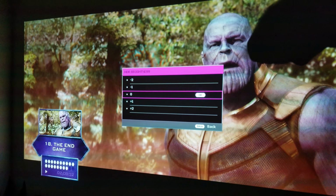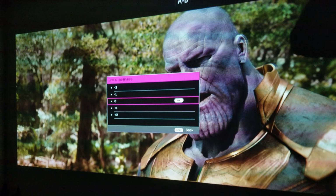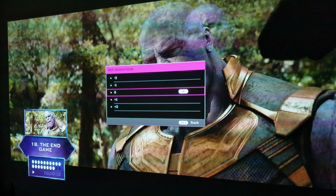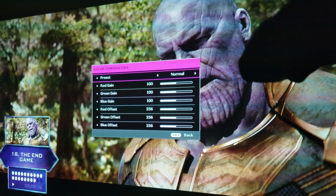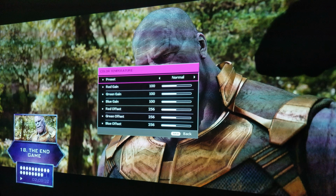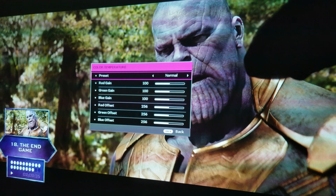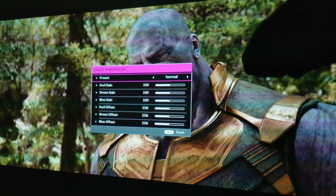The most important part, HDR brightness. For the love of God, HDR brightness, keep it at 0. Keep the HDR brightness at 0. Color temperature, keep it at normal. Why normal? Because you want to balance the warm yellow and cold blue. You want to balance it.